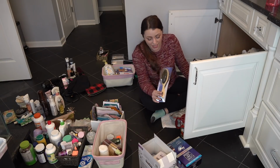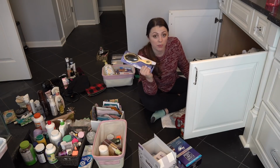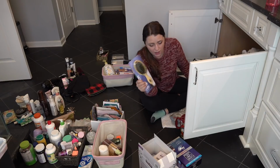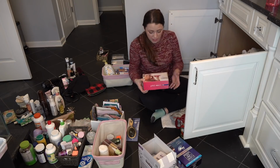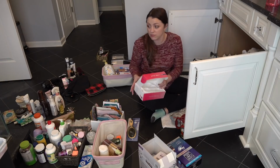See, this is insane. I had a wet brush under here I didn't even know I had. I went out and bought one just a few weeks ago and I am obsessed with it. Okay, maybe months ago at this point. But I had one, a brand new one, unopened. My PMD, I already have out and I use it. Like, why do I still have this box?